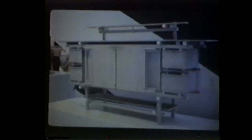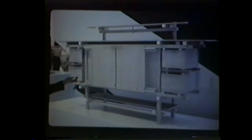Rietveld was very active in furniture design. Here's a beautiful hutch or cabinet to go in a dining room. Note how the furniture is made of these horizontal and vertical members that overlap, and then how the drawers are so open they aren't confined like drawers in most things, but they're very open and you can just reach in here and pull it out. The doors are planes that float in front of the structure, which open up.